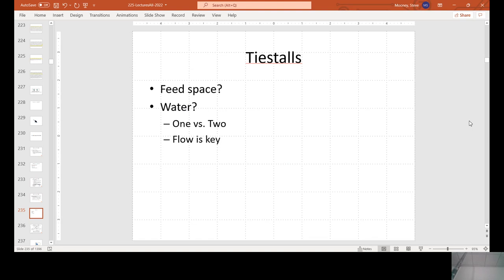So there is some thought that by spending that extra money, we don't have a boss cow that will monopolize that single shared waterer. If that happens, usually the animal that's subordinate will drink less, and the animal that's dominant will drink less because she's spending all her time defending. So if you're putting in a new tie stall, I'd consider putting a drinking cup at every stall.